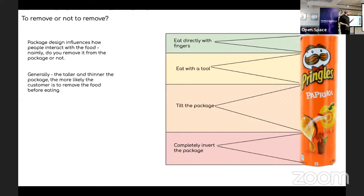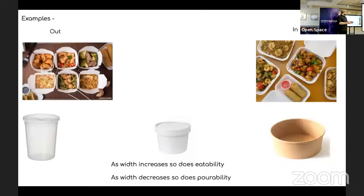And so this is a basic rule: with a width increase, eatability increases. With a width decrease, pourability increases. So an inverse law. These are the two exact same foods. One is in a wide package, one is in a skinny package. This one people will take out and put on a plate, unless they don't have any plates. And this one people will eat out of. And they look very different.